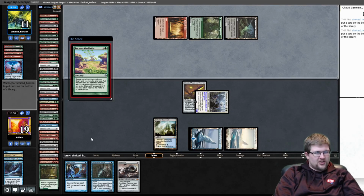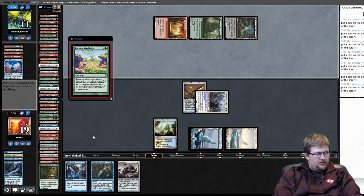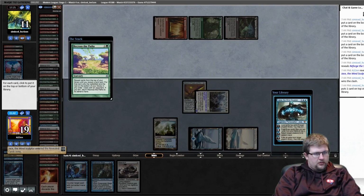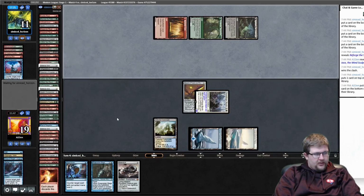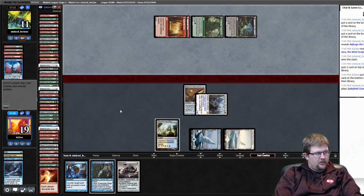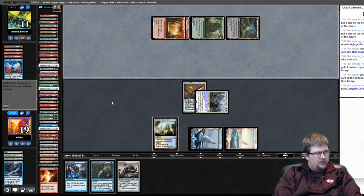So they have to win this turn, don't they? They Pact of Negation to me. Can they win right now? I'll put that on the bottom. I don't want that at all. They put Reforge the Soul on top, right? I'm confused as to how they think they're going to survive here.